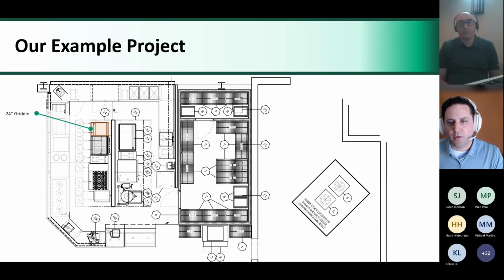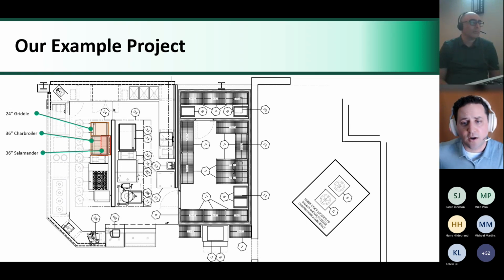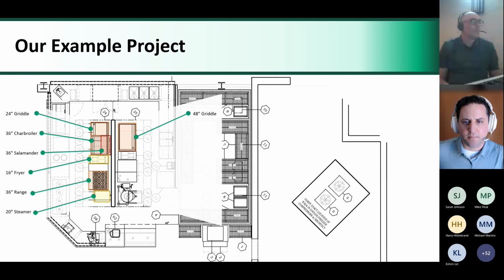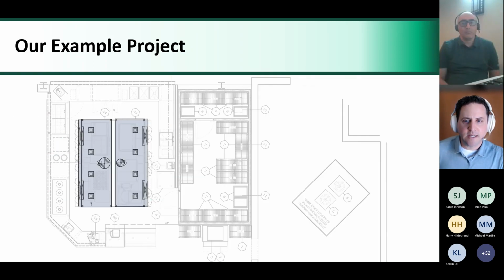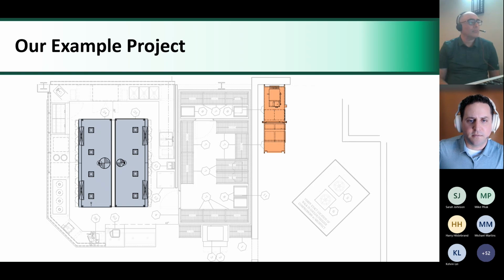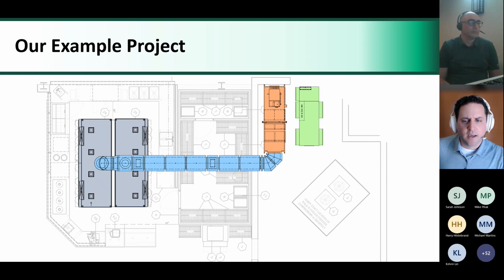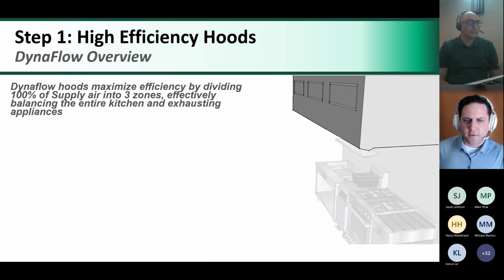As we look at our example projects, again, we're starting to look at all the appliances. So we put these appliances into our software, and based on all of the appliances, we generate hood selections. In this case, we've got two back-to-back hoods. We've also got a mechanical filtration unit, what we call a KES, a supply unit. In this case, I think it's heating and cooling, and then a duct run that we've put together. So the first step for us is high efficiency hoods.